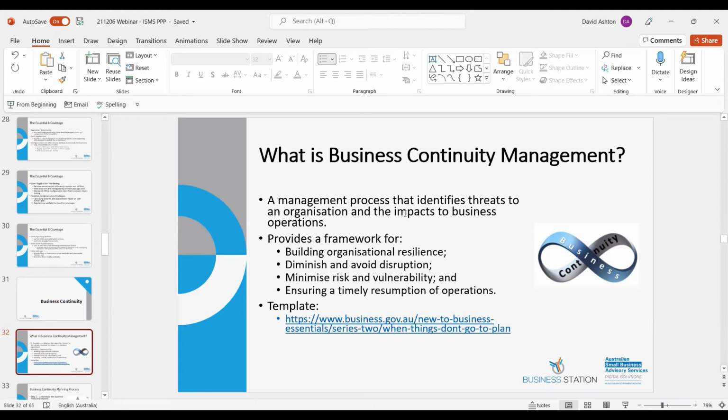So what is business continuity? It's a management process that identifies threats to an organisation and the impacts to business operations. So that's the first stage, to identify those, and then puts in place a framework to ensure that the impact of those threats are minimised and that you can continue to operate in some form while you get back up to normal operations.